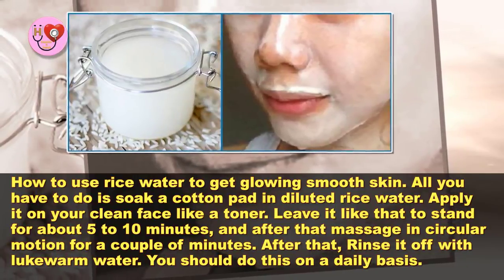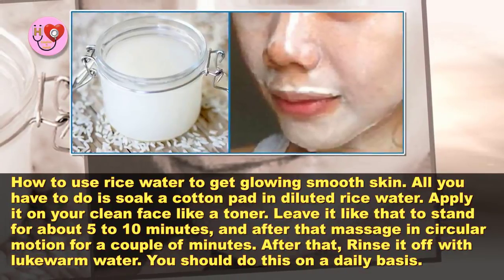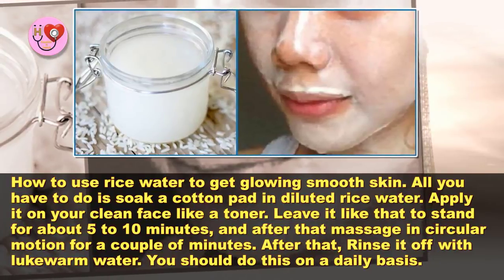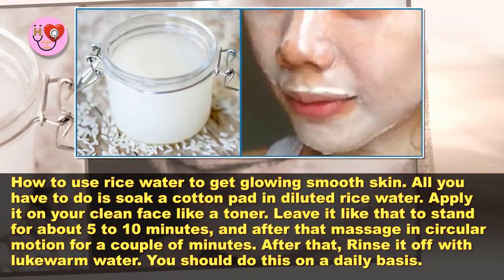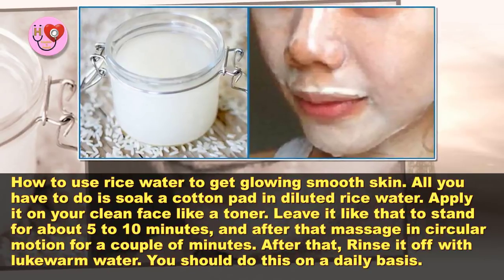Leave it like that to stand for about 5 to 10 minutes, and after that massage in circular motion for a couple of minutes. After that, rinse it off with lukewarm water. You should do this on a daily basis.